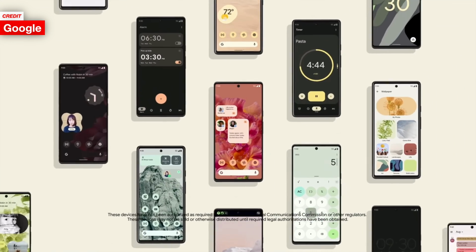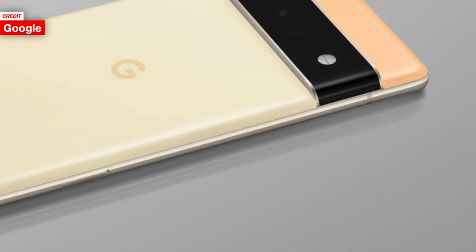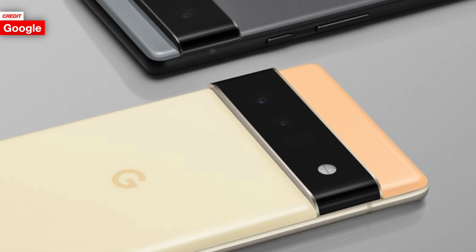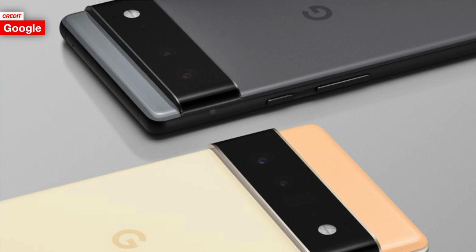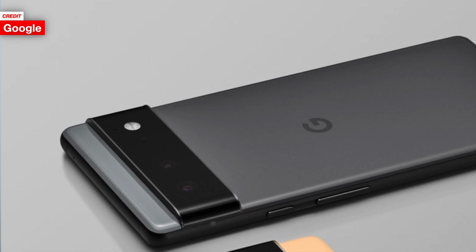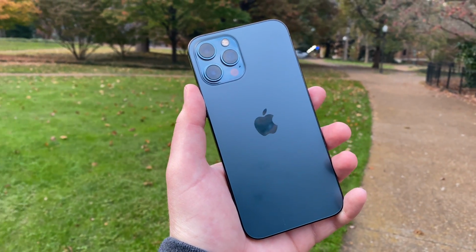But today, Google did actually share some pictures of them, and I will say, spoiler alert, these phones actually do look pretty good. They have this big rear camera bar on the back on both the 6 and 6 Pro that I think looks really futuristic. I think it's a very distinct design choice, because if you notice, a lot of phones these days have a lot of rear cameras, like on my iPhone 12 Pro Max right here.